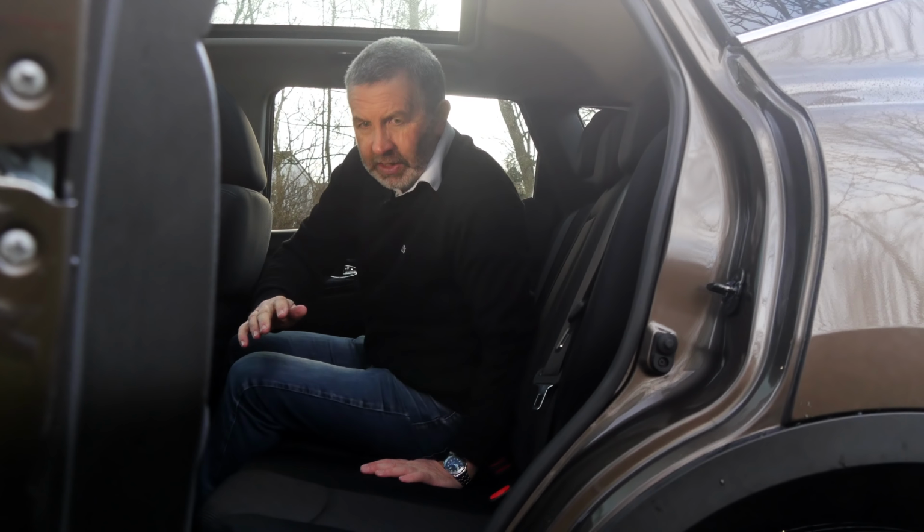Just need to go down a bit actually. There we go, that's a bit better. It's got electronic handbrake, but this one just goes off as soon as you set off, so it holds you on a hill as well, and you don't need to mess about letting go of it. Really nice car. One thing I always like in cars these days is a panoramic sunroof.